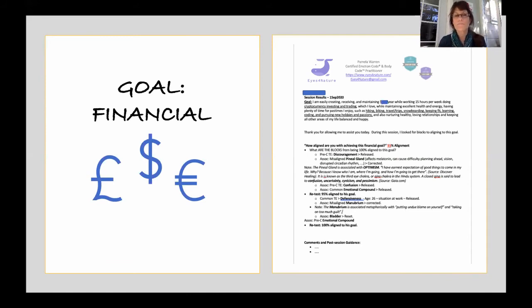If you think about this person who had shared with me that they could make the money, but they had trouble holding on to money once they made it, this block showing up was very interesting and very telling. I just included some information for the client. This is an actual form that went to the client: the pineal gland is actually associated with optimism, and it's also associated with the third eye chakra. In this case, that being closed off leads potentially to confusion, uncertainty, cynicism and pessimism. So if you're not believing in your ability to make and hold on to this money, you can see how it starts to impact your subconscious mind.